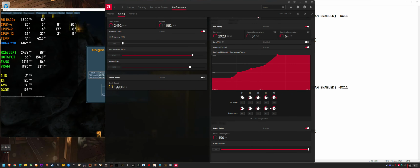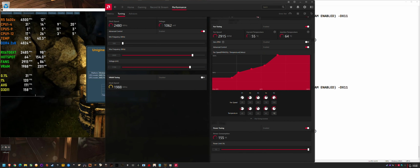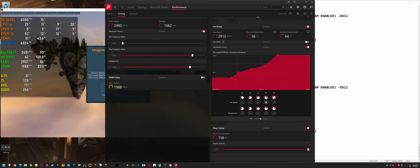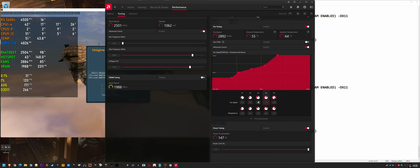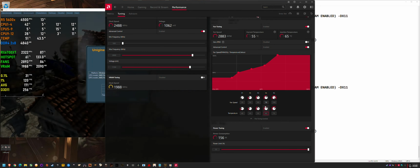86% should be somewhere in between 65 and 75. And it's running at 64, which it should be under 70% for 60, under 65. It should be like somewhere between 60 and 70%. So this fan RPM behavior is abnormal.